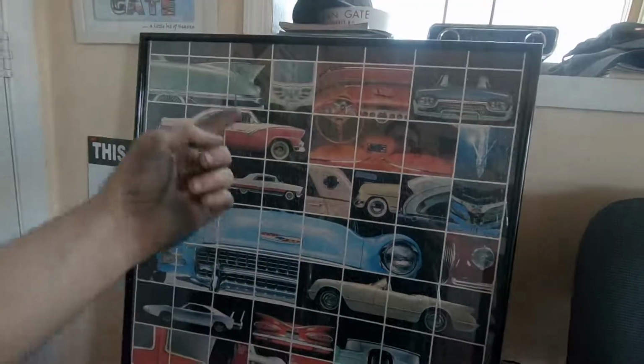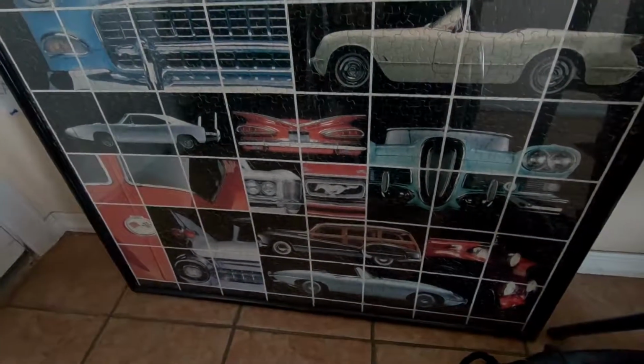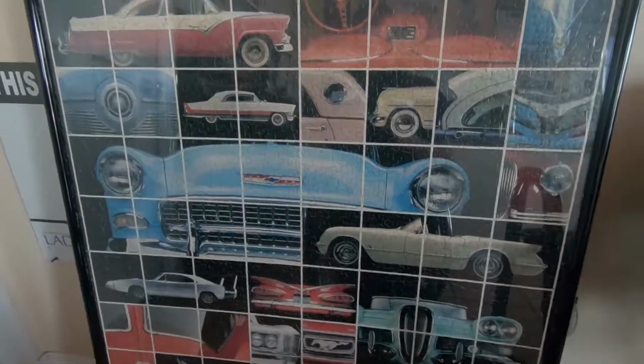We have such badass customers. This lady gave this picture to us. It's a puzzle that she did in '92. Her husband had it in the house. He passed away. She doesn't want it anymore, so she gave it to us. She glued it together. We're gonna hang it outside the shop. It's pretty awesome.